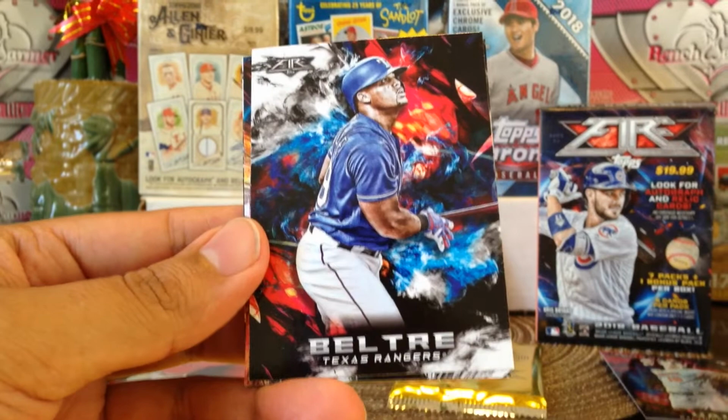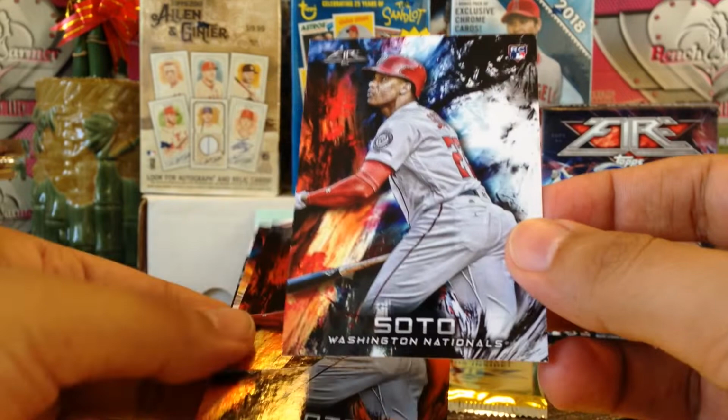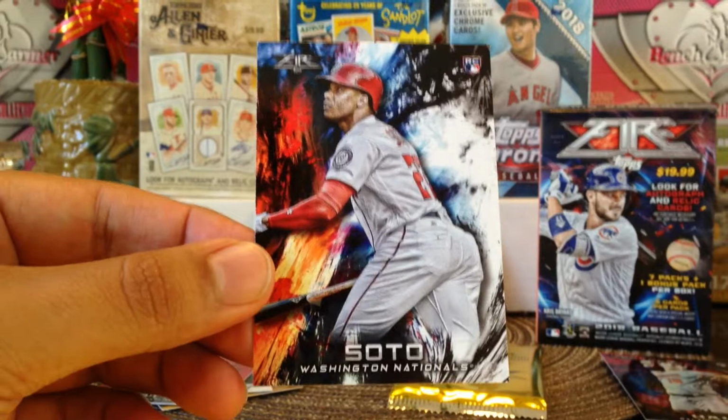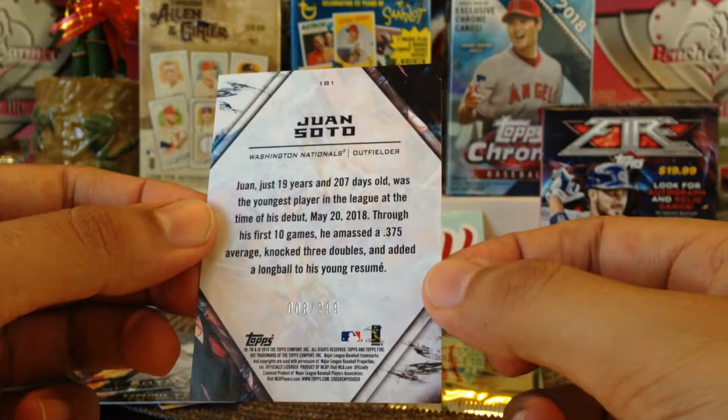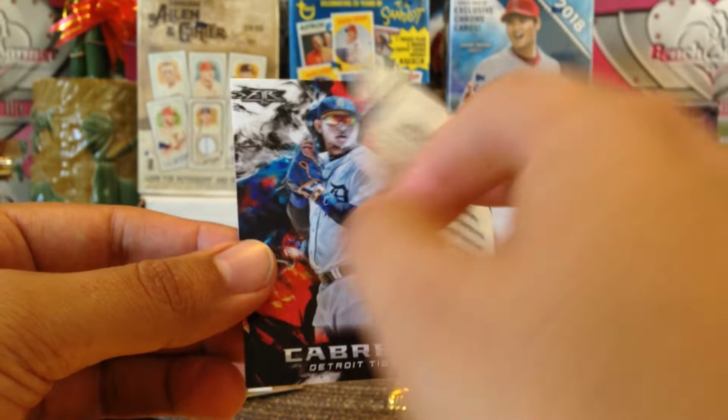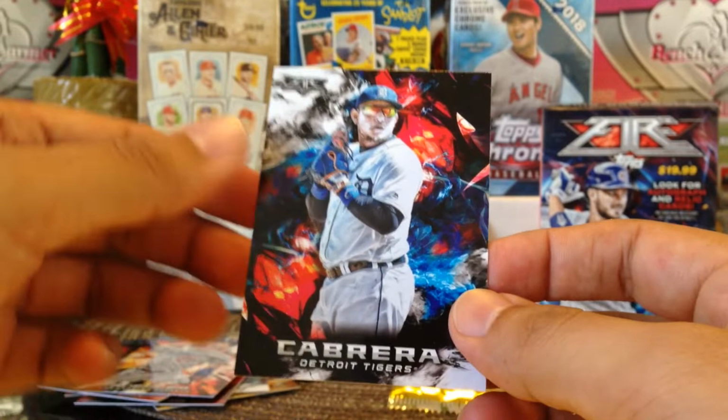Adrian Beltre. Greg Maddux. Ooh, nice. This is my first Soto rookie. And look at that, back to back. Maybe the foil one is numbered. Very cool. Juan Soto rookie card for the Washington Nationals. Very cool. Let's see if this one is numbered. It is numbered out of 299. Very, very cool. Awesome. My first Juan Soto rookie card. And look, we got Bellinger. Cody Bellinger for my Dodgers. Very cool. Shout out to Mike Line TV. And our last one is Miggy. Miguel Cabrera for the Tigers. Shout out to Spartan Dogs.